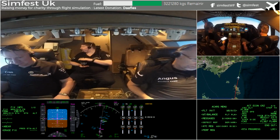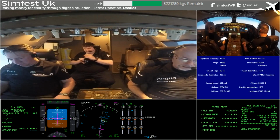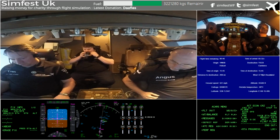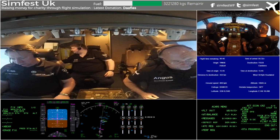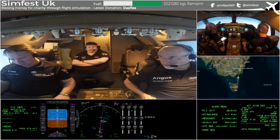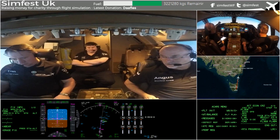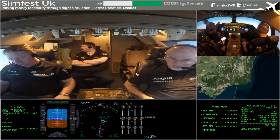So one of the things you get sometimes in the smaller business jets is you need to keep something like 65 to 70% N1 to keep the anti-icing lights on, which is enough heat to clear the ice. So that is one of the problems you get in a descent.